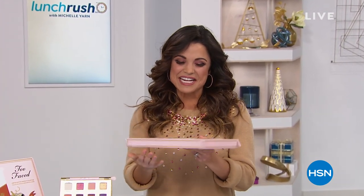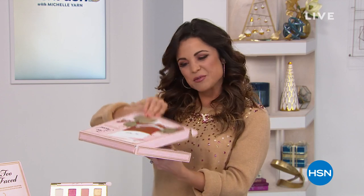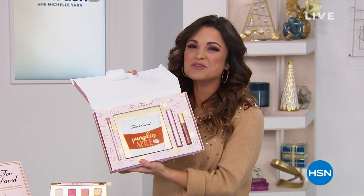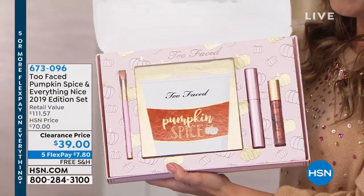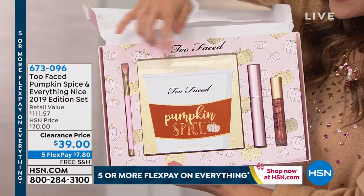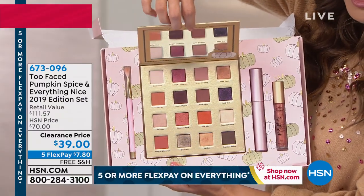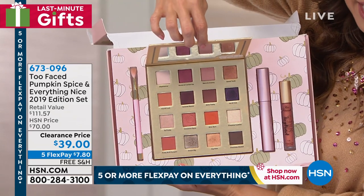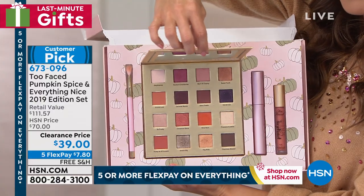I have something really exciting. How about giving this as a gift this holiday season from Too Faced, a national beauty brand, which we know is serious beauty. It's a fun beauty brand. They use great ingredients and they bring you things that you cannot find anywhere else. Look at this kit we have available for you. This is the Pumpkin Spice Palette. This is an exclusive kit for us. Inside, let's see if I can open it. You're getting 16 gorgeous shades. It smells like pumpkin spice. They are creamy. The color is amazing.